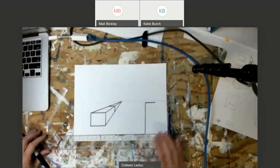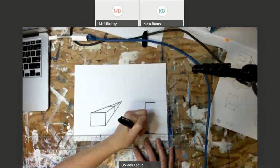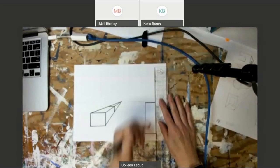Another short edge. A little wonky of a shape, but that's okay. I'm going to line up this one here.